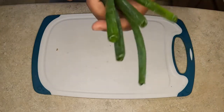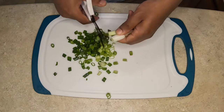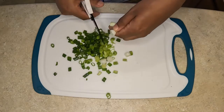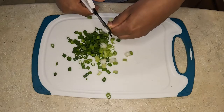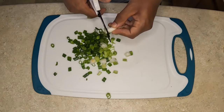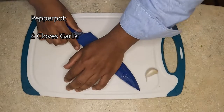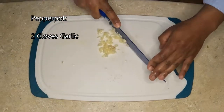I always just use scissors to cut these guys up. Alright, we're almost there. Just a couple more. I always hear that the nutrients are always at the stem, so try and get down to the very last bit. That's what I've always heard. Let me know if that's true. Two garlic cloves. Smash, peel, and mince.